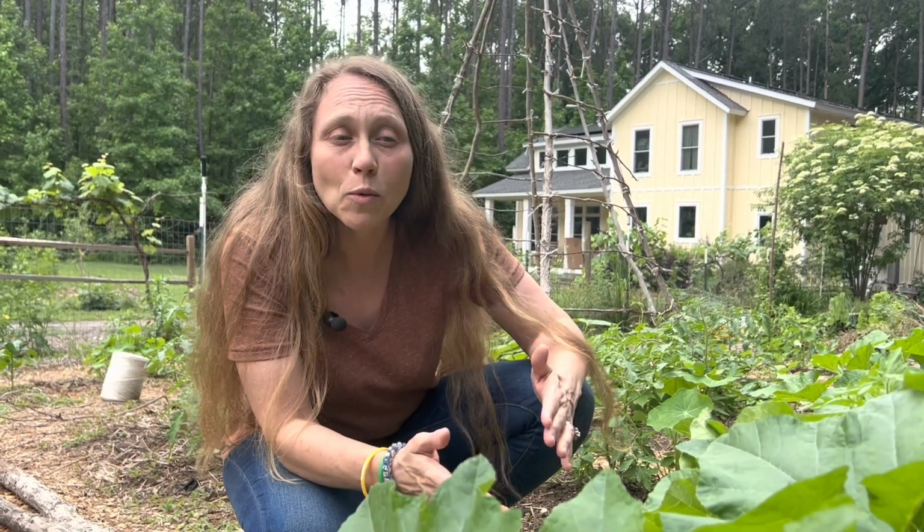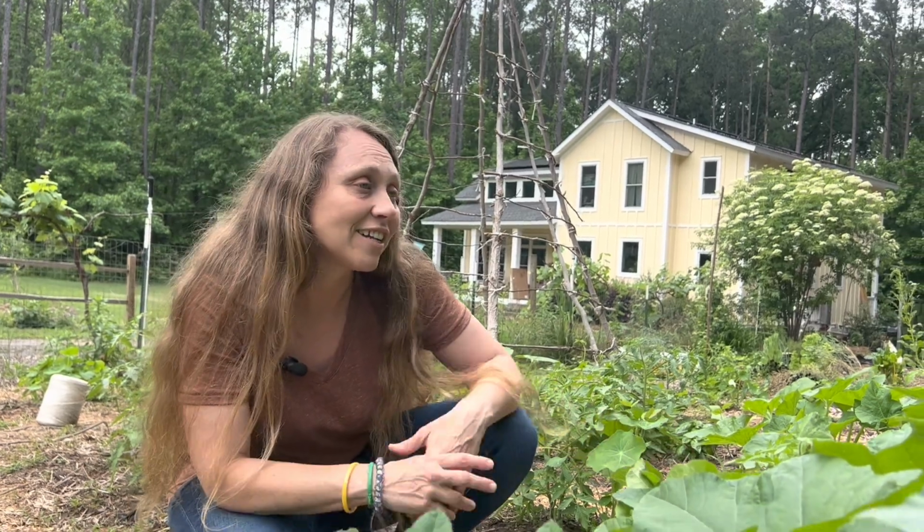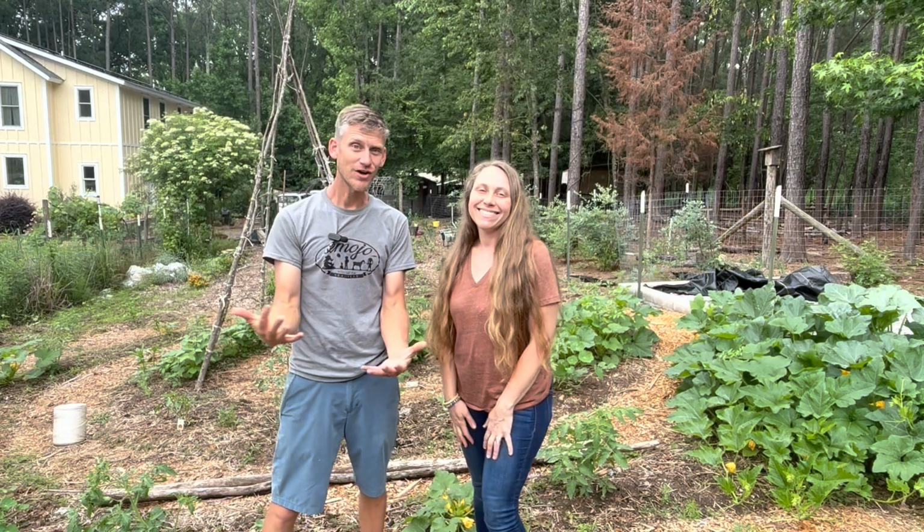The best way I have found to deal with them is soapy water and wait till the sun's kind of going down so it doesn't burn the leaves. But pour soapy water on them, they can't fly away. I will be doing that tonight, but I am super excited about what I am seeing in this section. I didn't think that we would ever end up with a plant like this. So that's what's going on in the garden.